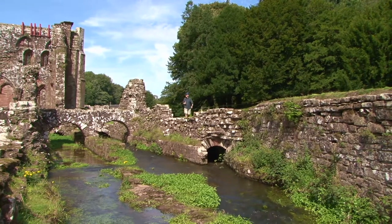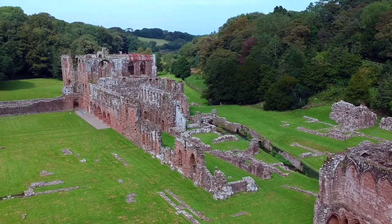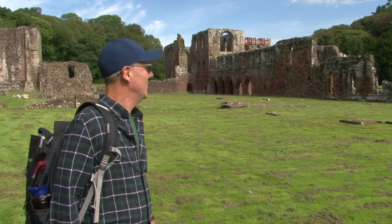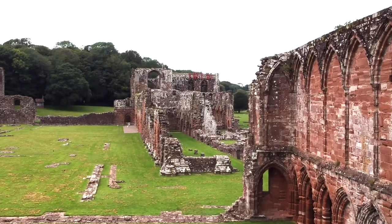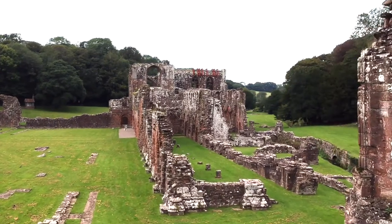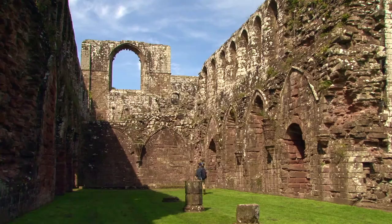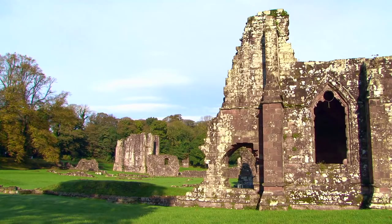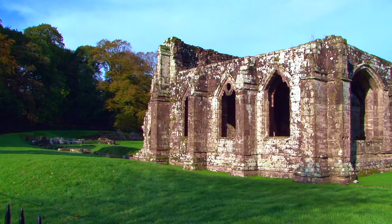Furness Abbey dates back to 1123. And for hundreds of years kept a wealthy, powerful and well-ordered community. Furness Abbey, the second richest monastery in England. And tomorrow, our last day, is taking us to Piel Island, the end of our journey.